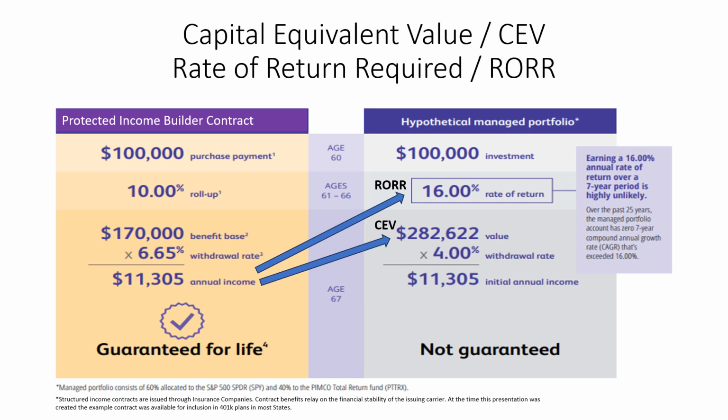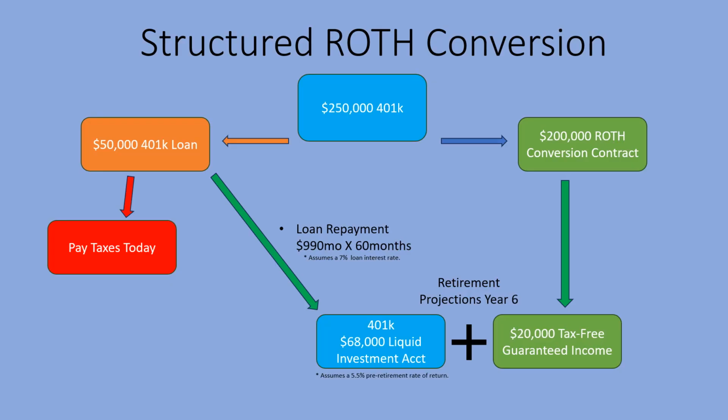It's never happened before, and it probably never will. Structured income contracts provide us a level of income that simply cannot be achieved in a traditional asset allocation portfolio or mutual funds. Structured income contracts are issued through insurance companies, and contract benefits rely on the financial stability of the issuing carrier. At the time of this presentation, the example contract was available for inclusion in 401k plans in most states.